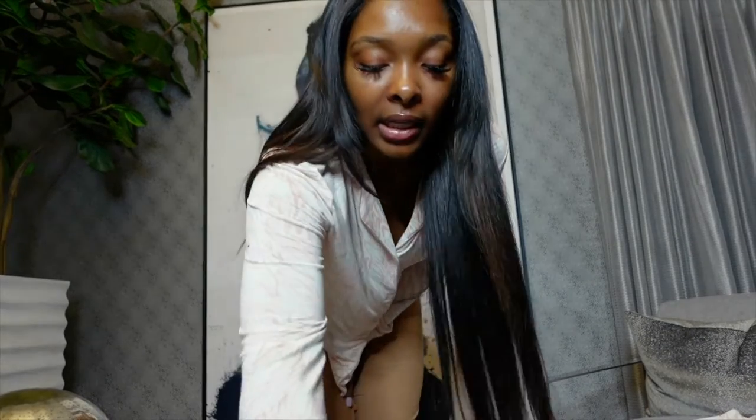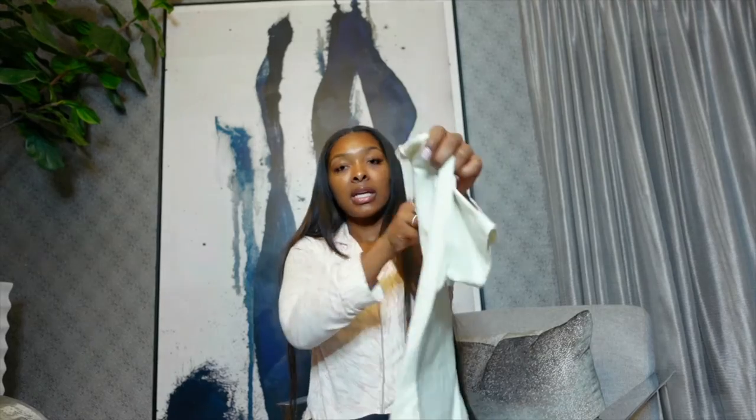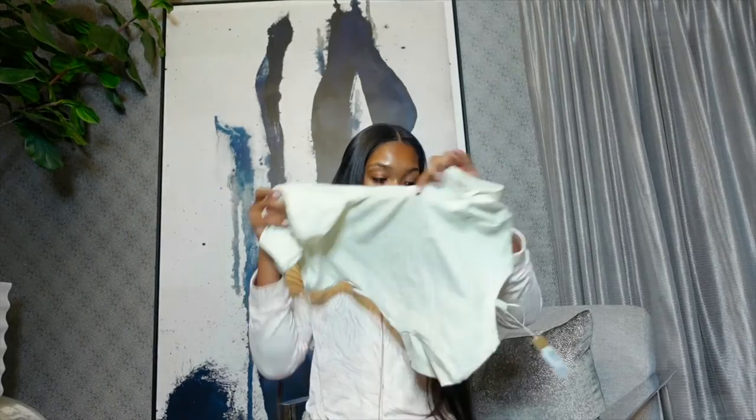Last but not least, y'all, the next item I have is this creamish color Skims bodysuit. I got it in this color as well as black. I'm gonna try one on so that you guys can see how it fits. It does feel like butter. I also have a size extra small in this, so let me show you how it fits.